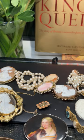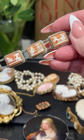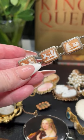I'm going to put it on my wrist, because that way I'll tell you exactly what it is. It is 7 inches. This is 7 inches long, and I will guarantee that. Currently, but I do have panels to make it longer.